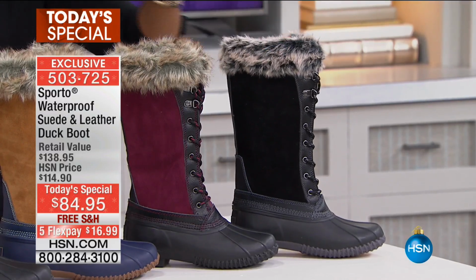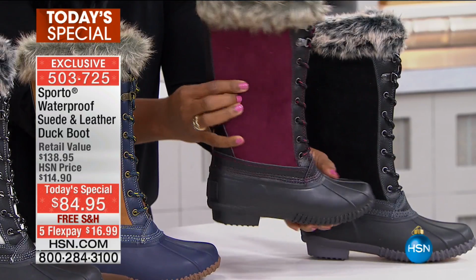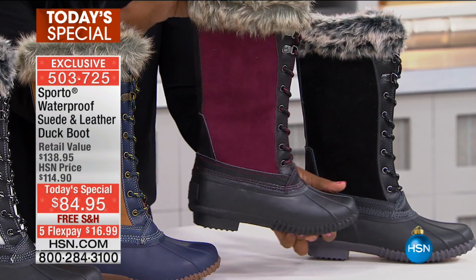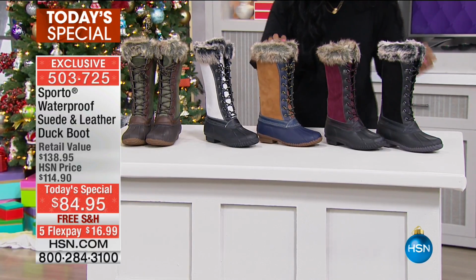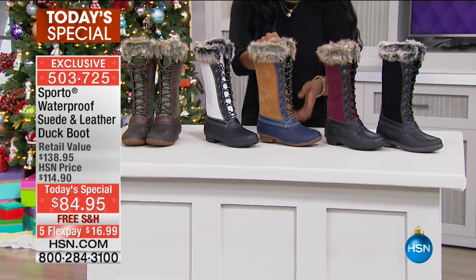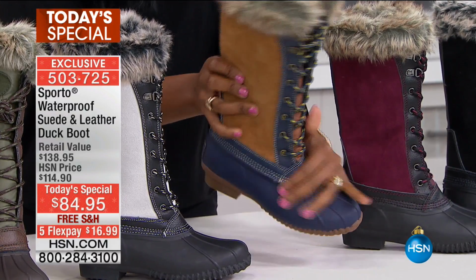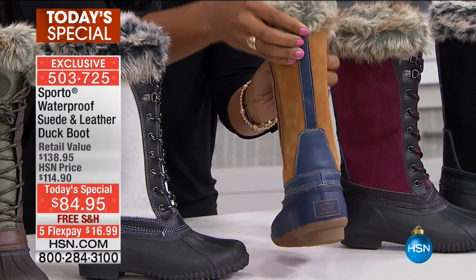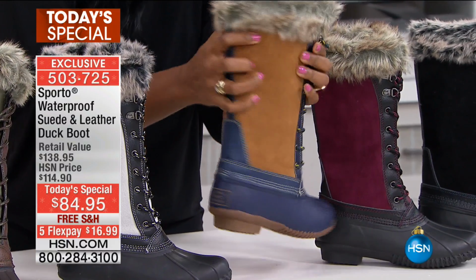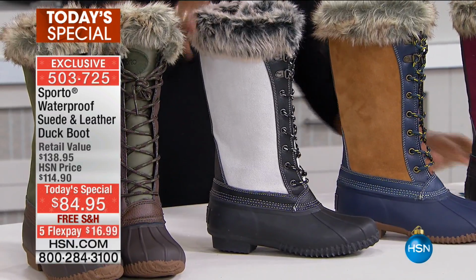So that's black. Here it is in Merlot. Look at that. So it's Merlot with that black detail. How cool is that one in Merlot? This, I will play favorites and tell you, is my favorite. It is the chestnut, and this one has the navy detail along the foot, along the front lace up, and even along the back there. So that's that chestnut.